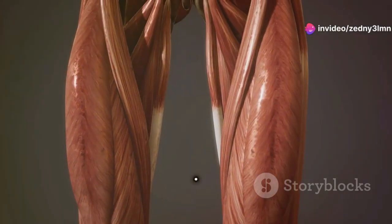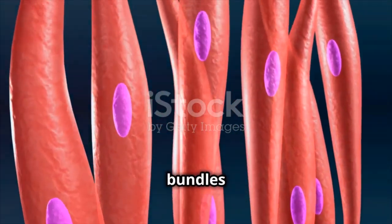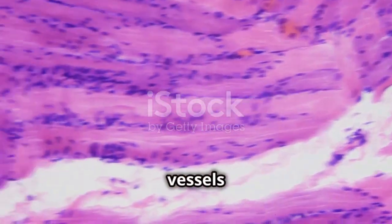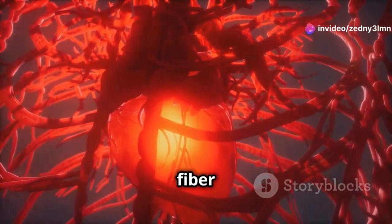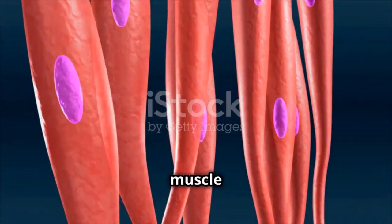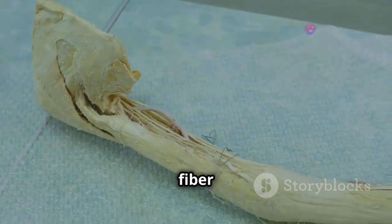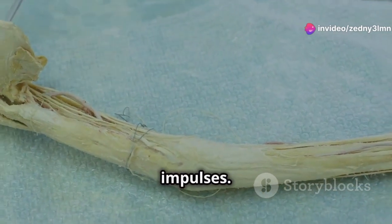Next, this layer encases groups of muscle fibers, forming bundles known as fascicles. It's thicker and provides a home for blood vessels and nerves, ensuring that nutrients and signals reach every muscle fiber in each fascicle. Then we have this delicate layer that wraps around each individual muscle fiber. It's packed with capillaries and nerve endings, making sure each fiber gets the necessary nutrients, waste removal, and electrical impulses.